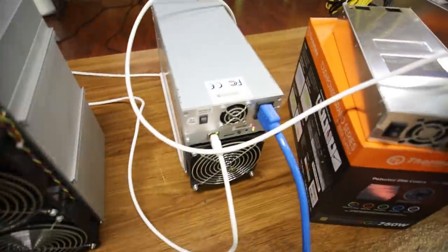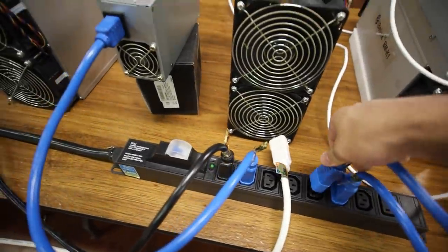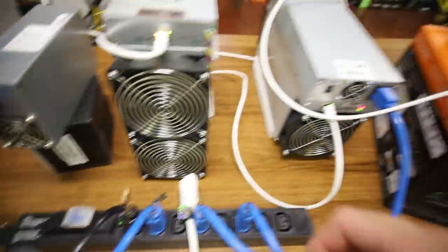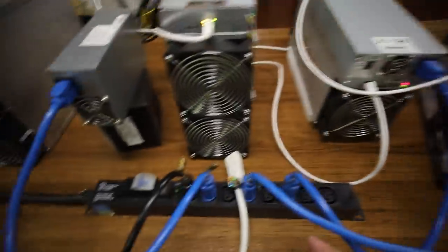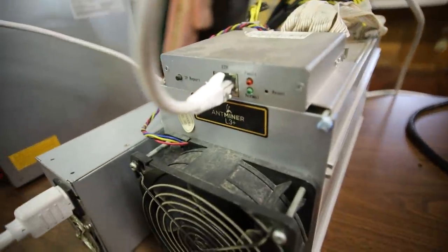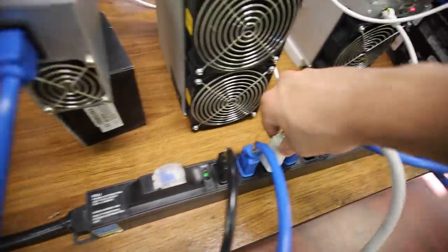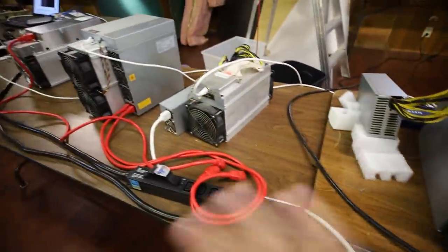Okay, that's on. Now we're gonna do the other InnoSilicon A10 Pro. Oh my God, that is extremely loud. All right, this IB-Link is really loud. Okay, and now we're gonna do the L3 Plus, which is over here. And let's plug this in right here. All right, now, assuming all of these should grab an IP address.